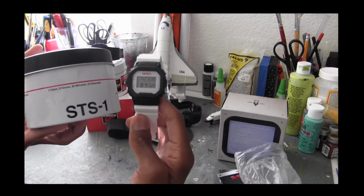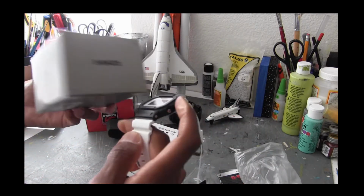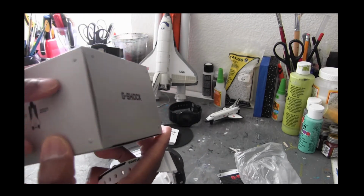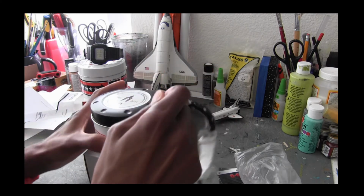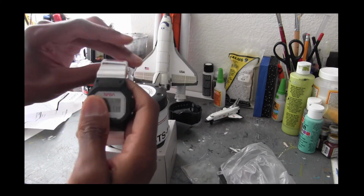Pretty dope. Good release. Nice release. Casio does it again. They always kill with the design, the graphic design work. Got the box, a couple screws there. Space Shuttle, 40th anniversary. It's 40 years old, so there we go.